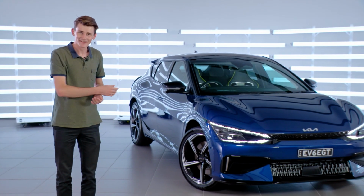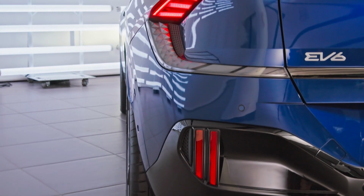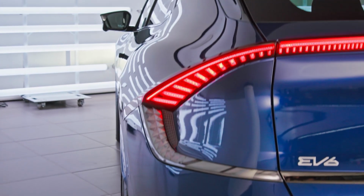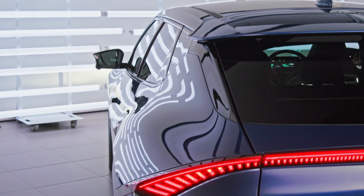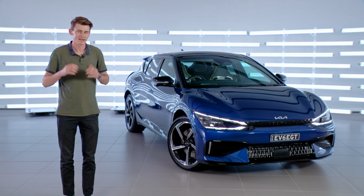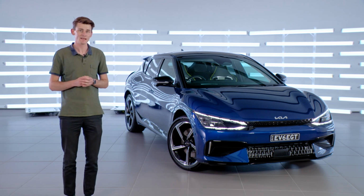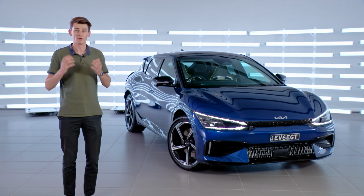But a Kia? Well, things have changed since Kias of old, and their electric architecture is really pushing boundaries with its 800-volt architecture, allowing super fast charging, and the EV6 GT is the flagship of the range. It's set to launch here in Australia in the first quarter of 2023, and we're having a sneak preview of it right now.